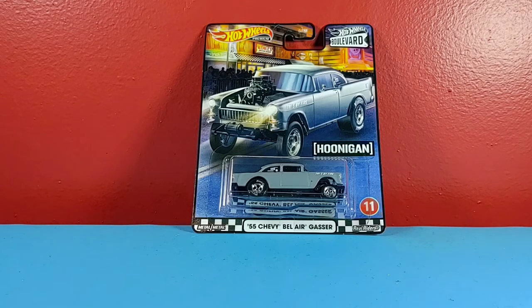It looks very familiar because we've seen this one over the past several weeks in both the Hot Wheels Legends Tour and in the Hot Wheels Car Culture Team Transport set, specifically the Black Hole Racing one. So it does look like we are seeing this car several times.